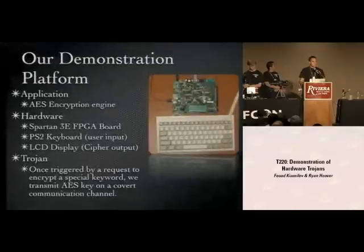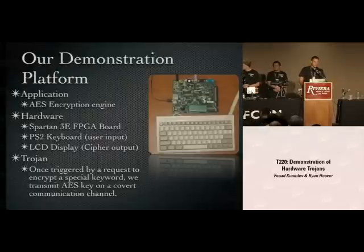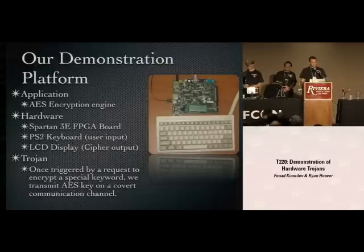We chose AES encryption, which is a 6-year-old algorithm. It's widely available online. I think GNU has it up on the web. And so the most important thing to get out of AES, obviously, is the encryption keys. So we will be leaking them out via our hardware, which is a Spartan 3E board. That's that guy right there. We have a lot of stuff up here right now. We have a PS2 keyboard, which is connected to that, and an LCD display.